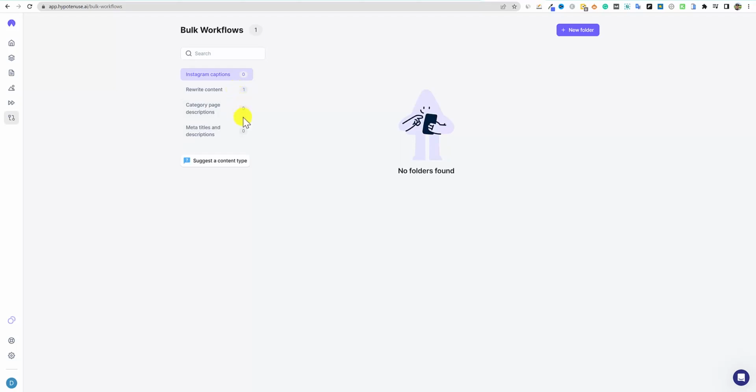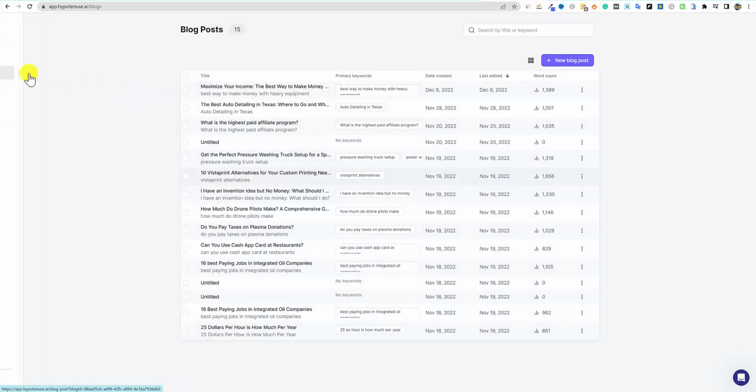They can go and help you rewrite all those or write them for a new site as well. So good stuff there. But the main thing you're going to want to use is the blog post. And you can see right here, I've been using the software just for blog posts. And before I do this, I'll show you some of the proof of rankings.